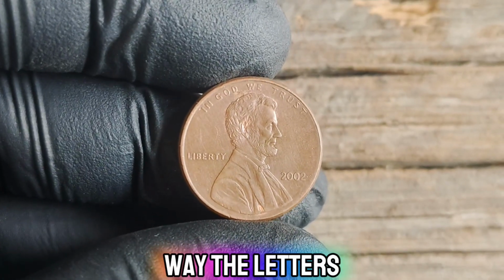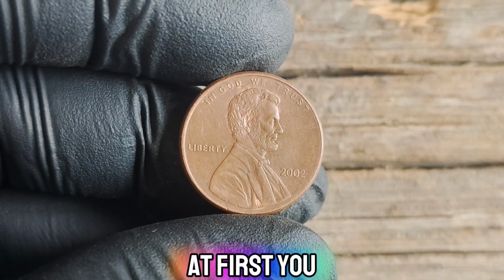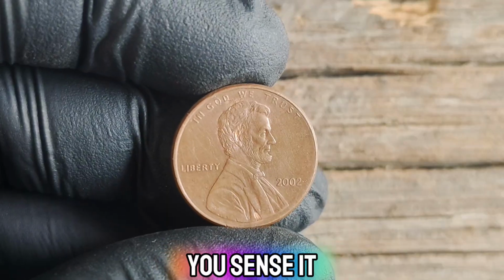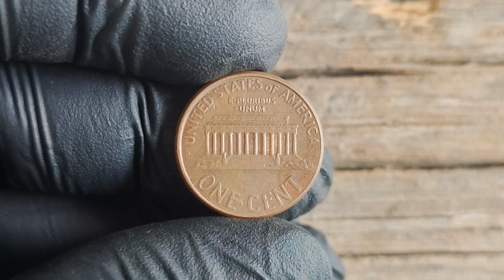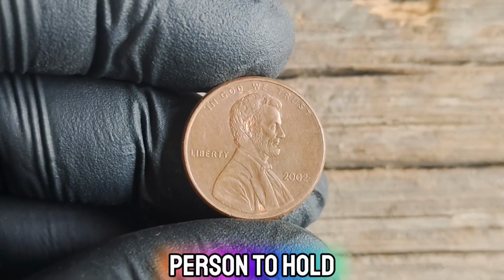Maybe it's the way the letters look slightly doubled, or how the metallic strike seems off-center. At first, you think your eyes are playing tricks on you, but deep down, you sense it. You may have just stumbled upon a coin worth more than a house, more than a lifetime of careful saving. This is the ultimate real-life treasure hunt, and you could be the lucky person to hold the prize.